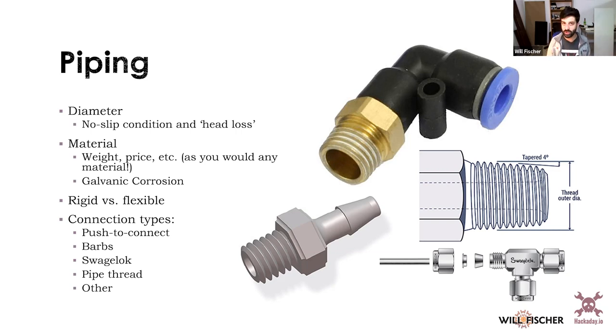You need to have pretty rigid tubing to use them. You can't use super floppy stuff because it doesn't seal. But with like stainless steel tubing and Swage Lock, what a beautiful thing.